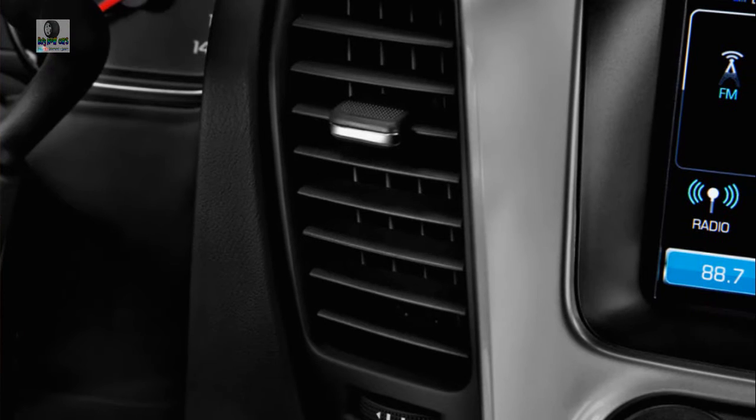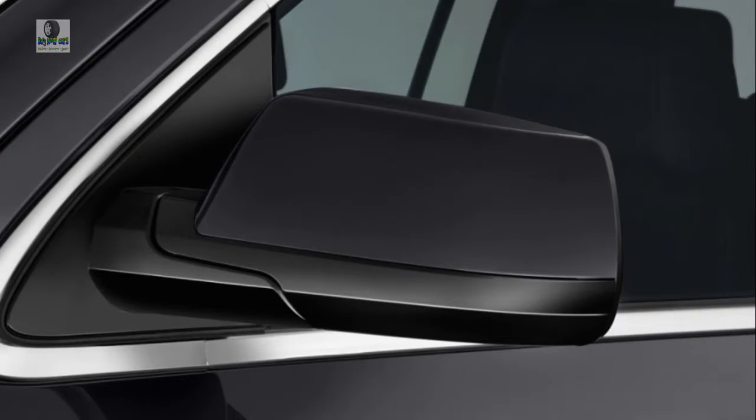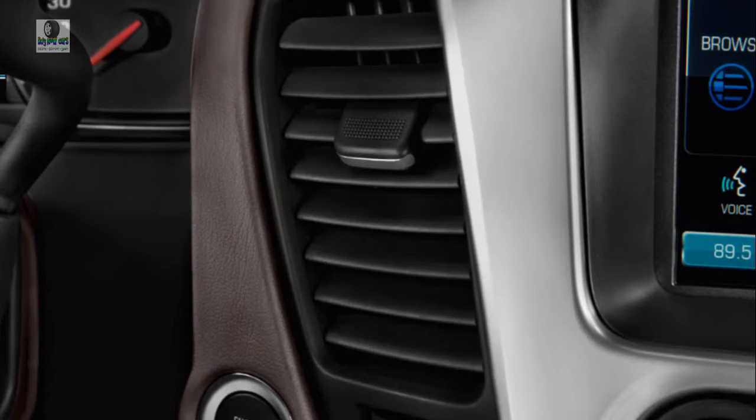The big change here is likely going to be the transmission. While the current model gets a 6-speed automatic, the 2019 version of the Suburban is more than likely going to receive GM's brand new 10-speed automatic. This is not only faster but also considerably smoother than the transmission it would be replacing. With that, the performance should get slightly better, while the fuel economy might be improved by up to 5% on the highway, which would be well worth the upgrade.